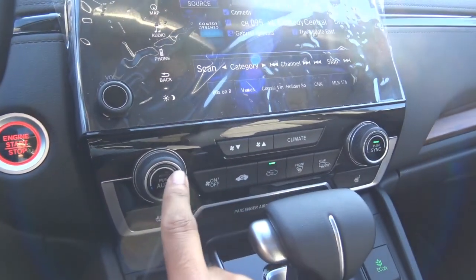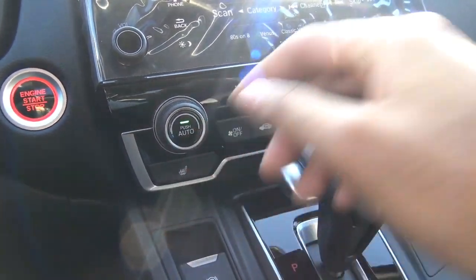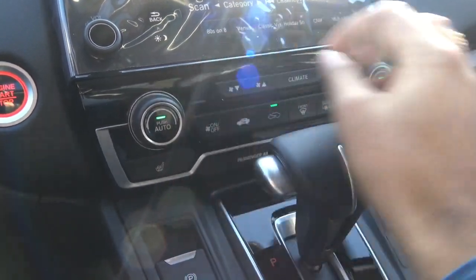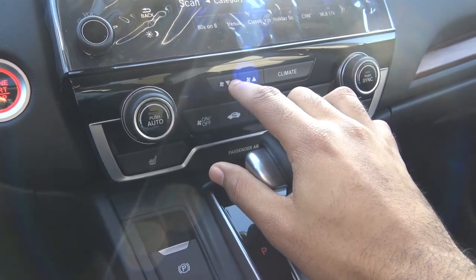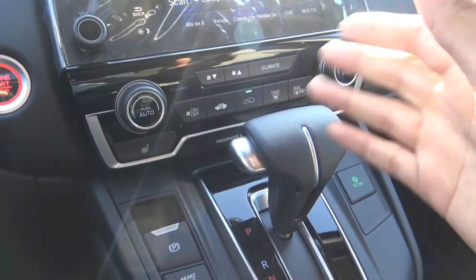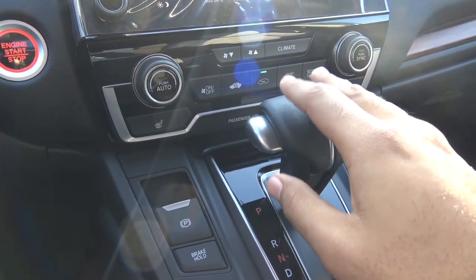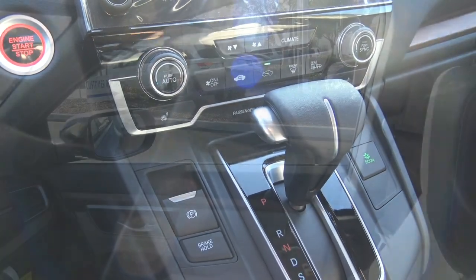You also do have 3 staged heated seats for the driver and the front passenger, as well as dual zone automatic climate control. You have your temperatures with the dials right here, and then you also do have your fan speeds. And this is a minor complaint, but when the shift lever is actually in park, it's a little hard to reach the climate controls sometimes, but it's not that big of a problem.